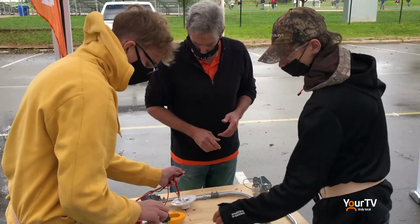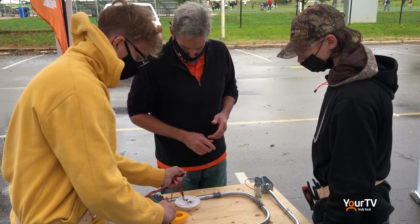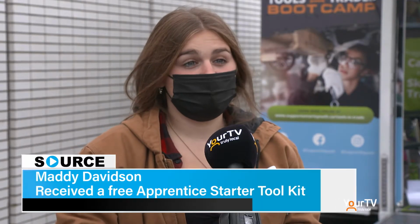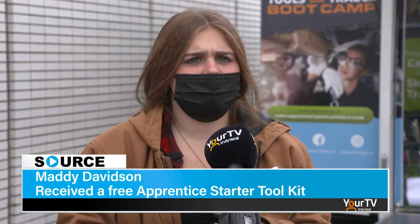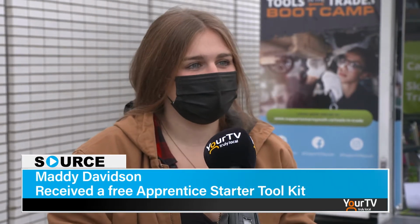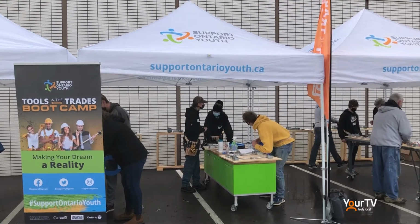You've been given this $250 minimum value tool belt. That's a pretty cool thing. Yeah, and I'm definitely going to use it a lot. I don't really have any of my own tools. I always just use what's around, but having my own first set of tools is pretty cool. And it's pretty nice to have it from here.